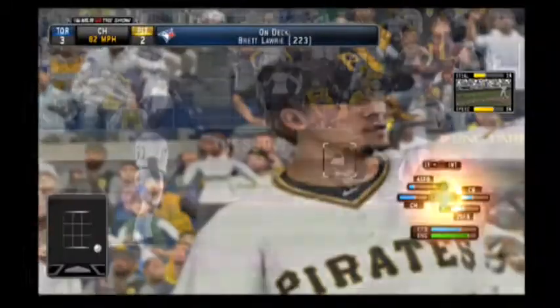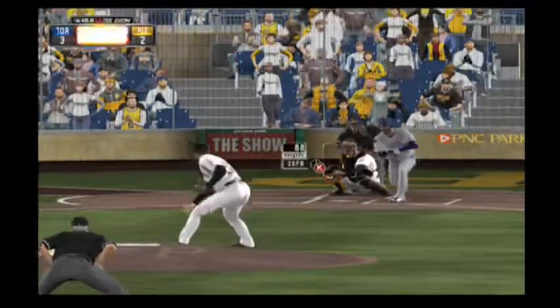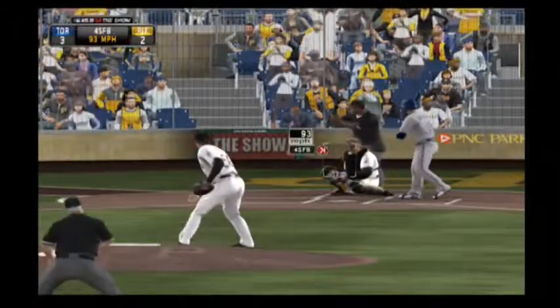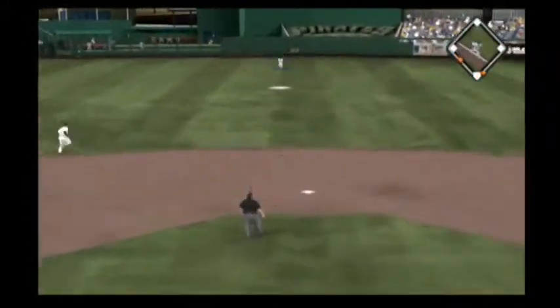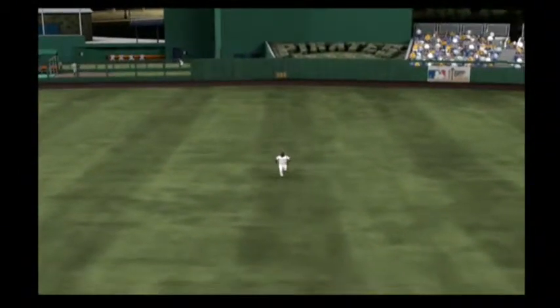Nope. 3-0. And that questionable call on the previous pitch, it really changes the at-bat because he doesn't want to just lay one in there on 2-0. Now it's 3-0 and tide is not working in his favor. And he takes something off here as this is a lazy fly ball out to center field.